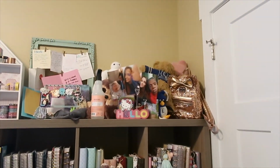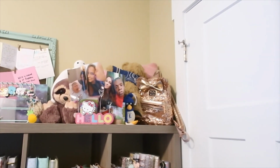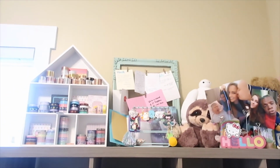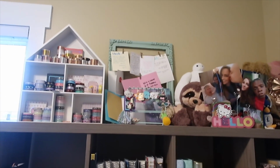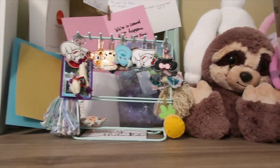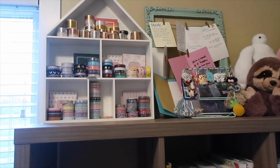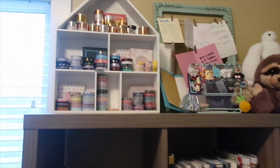And then up top, we've got my cleaning stuff. Tons of stuffed animals and stuff. All of the cards, I keep cards that you guys send me back there. I've got all of my clips and things on this. And then my washi house, which is pretty empty because I got rid of a bunch of my washi last year, I think. And I didn't replace it because I didn't need it.